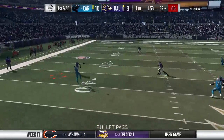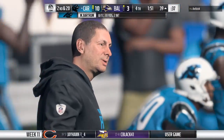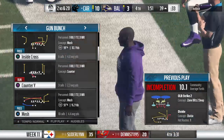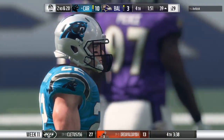Looks like he'll throw here. He couldn't quite hold it. Got hit. Ball pops out. Incomplete. It's a lot of contact going on there, and in the end, unable to keep 2 hands on the football and bring it into his body. Everything looked pretty good until the finish.